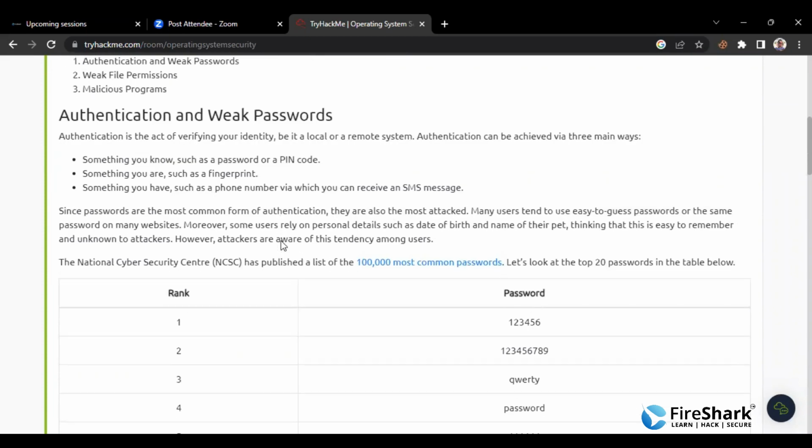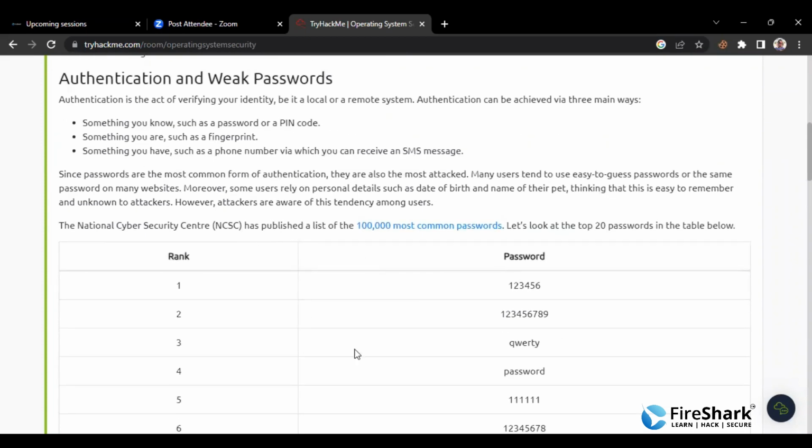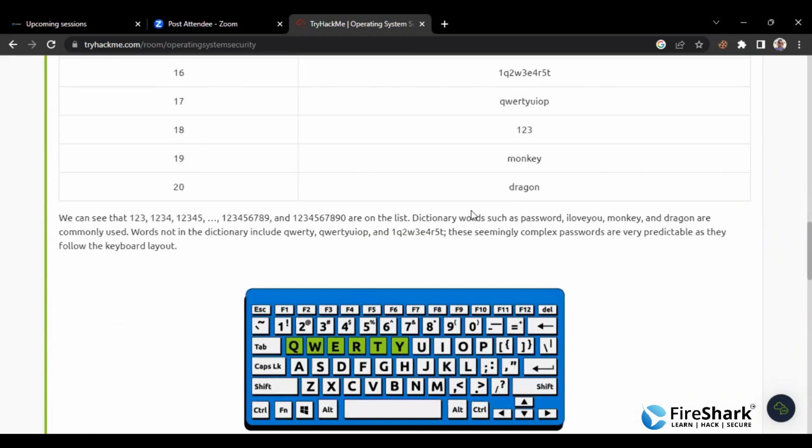Here are some examples of passwords. These are the most common types of passwords used by most users. However, attackers are aware of this tendency among users. These are some examples of commonly used passwords. We can see 123, 1234, 12345, and so on in the list. And dictionary words such as password, I love you, monkey, and dragon are commonly used.